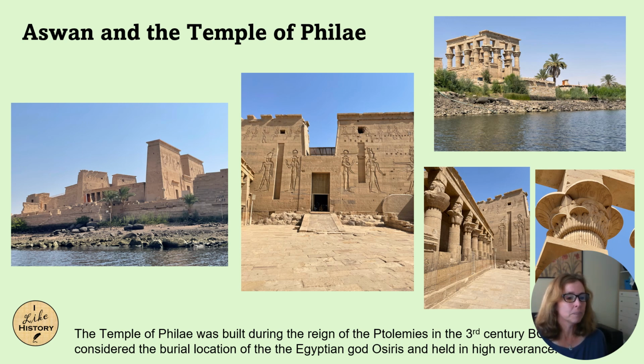But again, you see these pylon entrances here. You also see these grand columns, and what was interesting to me about this place was that there was quite a bit of graffiti from the 1800s that you could see scattered about.